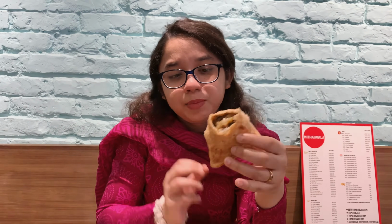If you're a kolija person like me, you're gonna love this. Is that good? It's really good. And I really like how they didn't skimp on the fillings. Maybe if there's the option, you could heat it up so that it's a bit softer and even more delicious.